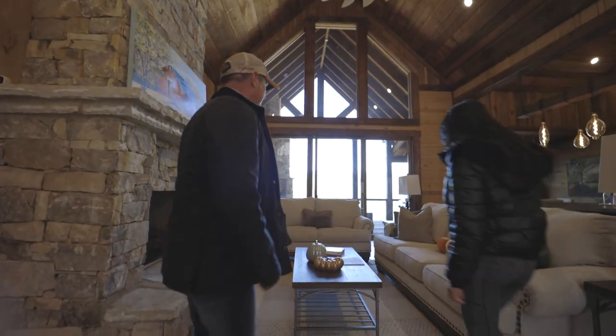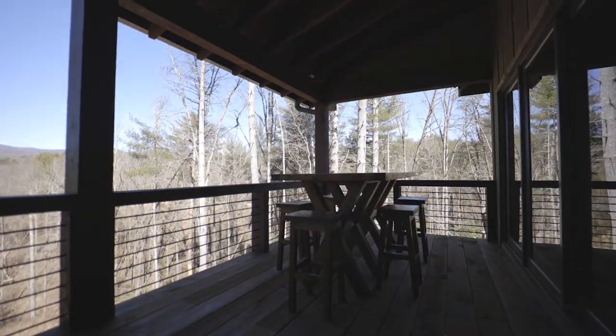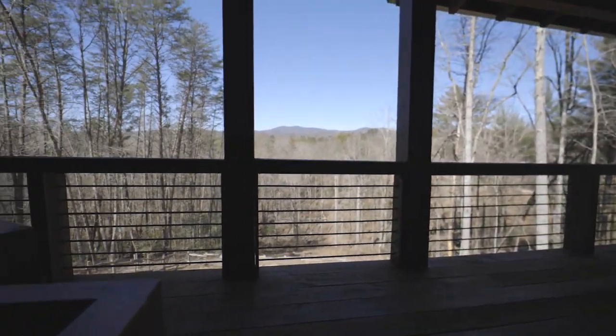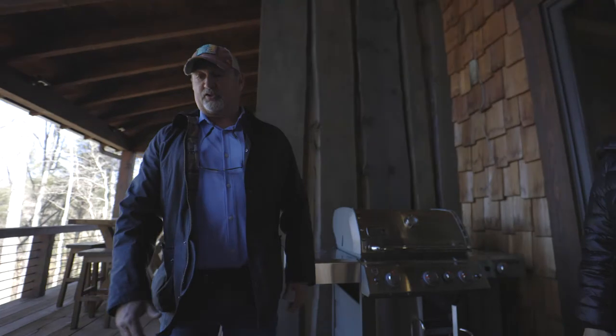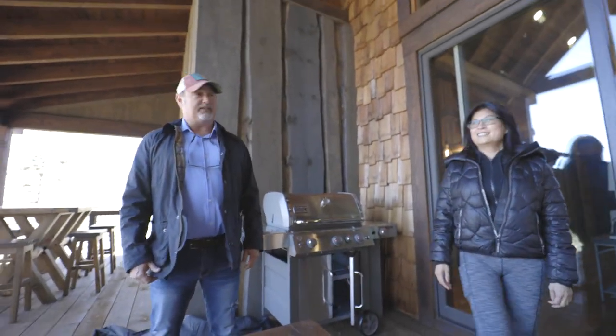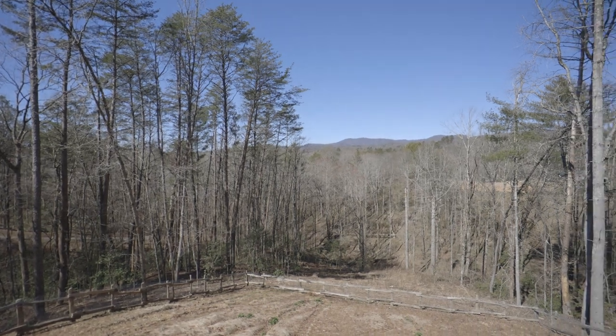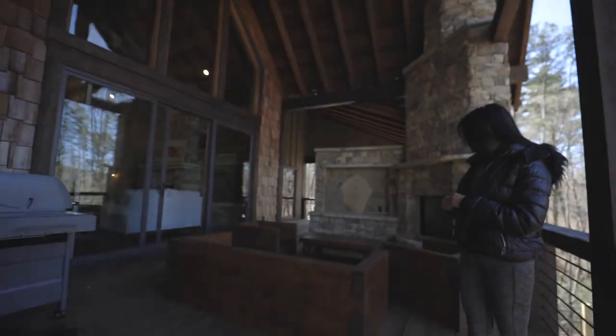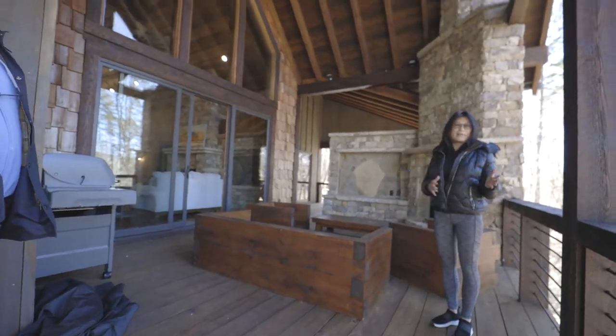I do. Good. Let's go. So Keith, here's the furniture, right? I built the furniture and I have yet to put the cushions in, but I guess I need to go get some cushions. I need to finish. Look at this view. Amazing. It's so nice, and it's just a nice place to bring your family and friends out here. Thank you.